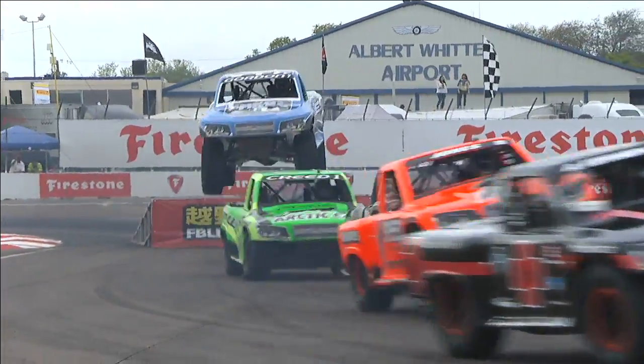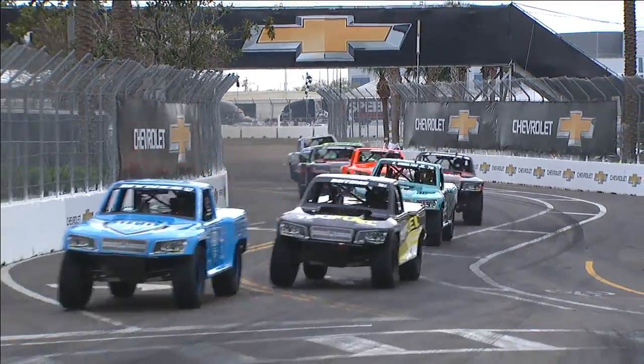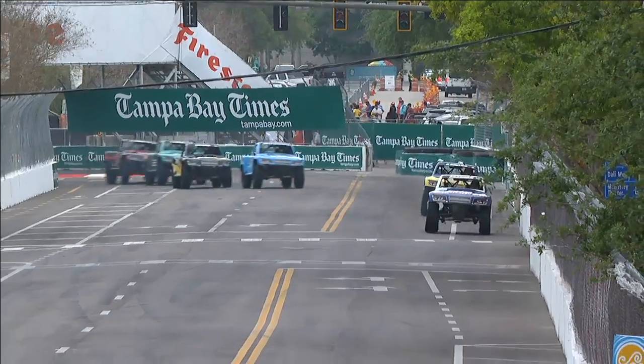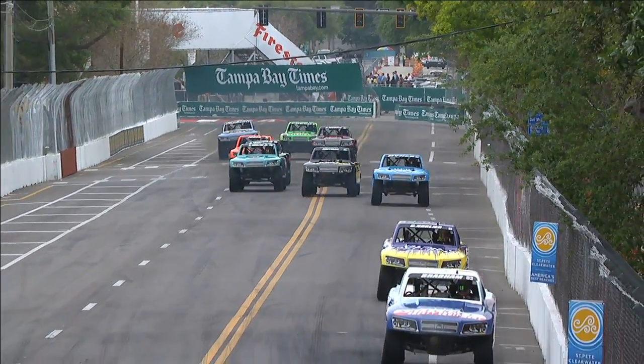You see him in the light blue UFD United Fiber and Data number 57 as they head through turn 3 and going down into 4. Yeah, they cut that curbing down into turn number 3, and so far so good for Matt Brabom.